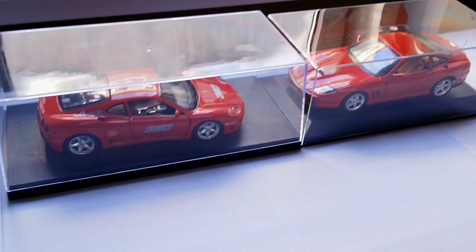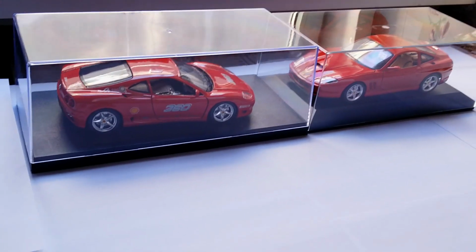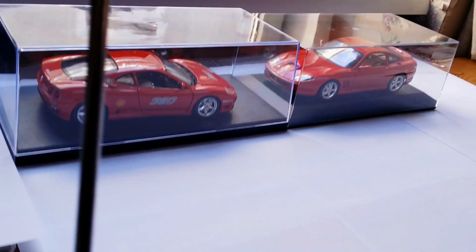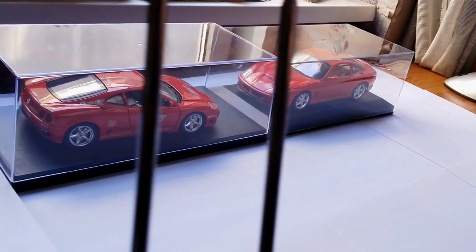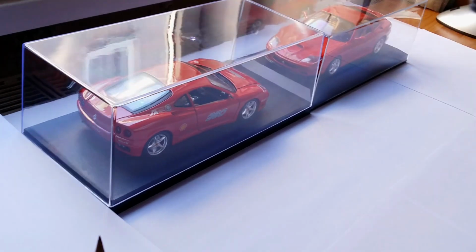I personally now own 6 Triple9 cases and 6 Exclusiv Cars cases. This way I can at the same time display and store up to 12 cars in my collection that I bought without a box. So let's get on with the review, shall we?